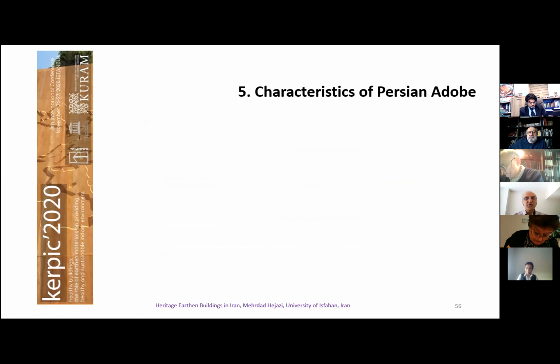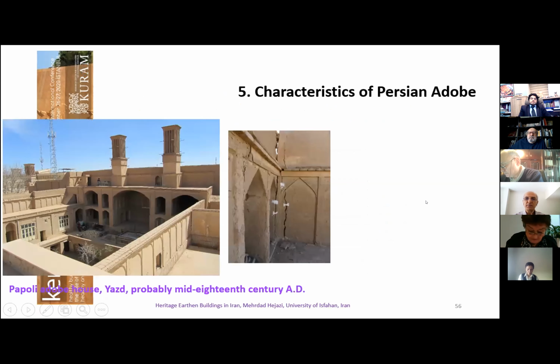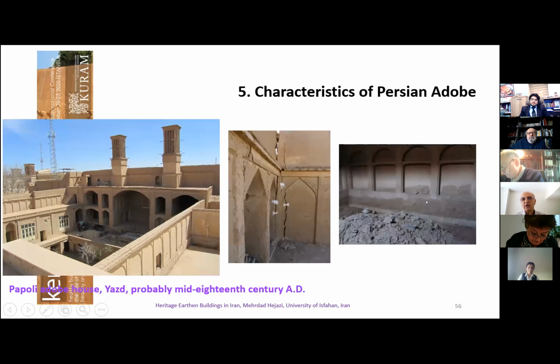Now we go to the last part of my presentation, which is about the characteristics of Persian adobe, as you can see. Well, sometimes we have some restoration works, like here. Here you have some cracks. How should we restore the crack? And here in the basement, there has been some sort of leakage of water a few years ago. How should we restore it? Should we restore it with new adobe, with old adobe, with which type of adobe?